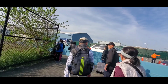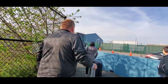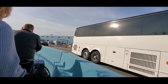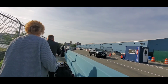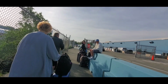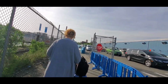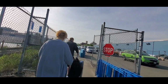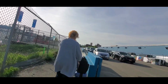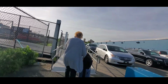So it does get a little congested. You've got to be careful because there are people who don't know where they're going. But literally, in less than 2 minutes, you're at the New York City ferry stop. I'm going to come over here and turn my phone back on.